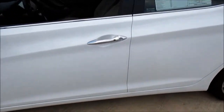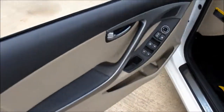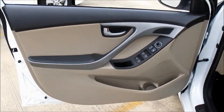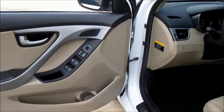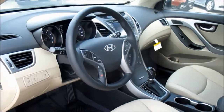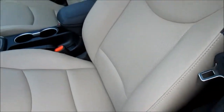But now that we've had a good look around the exterior of the Elantra Limited, let's go ahead and take a better look at the luxury interior. As stated previously, this particular vehicle is sporting the beige premium perforated leather interior. You can see the heavily perforated accents here in the lower part of the seat and also the upper part of the seat.